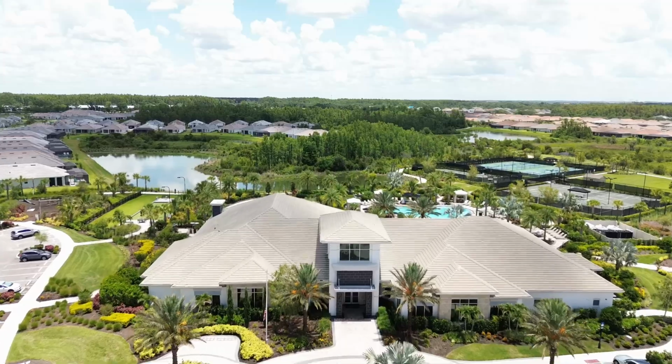If you're making a move to the Tampa Bay area, consider this luxurious new construction community here in Wesley Chapel, Tampa's fastest growing and most popular suburb. And just you wait until I show you everything this floor plan has to offer. Plus, best of all, there are some insane discounts and promotions this builder is offering. Stay tuned. We're going to be breaking everything down and talking about all of the insane deals that are available today.